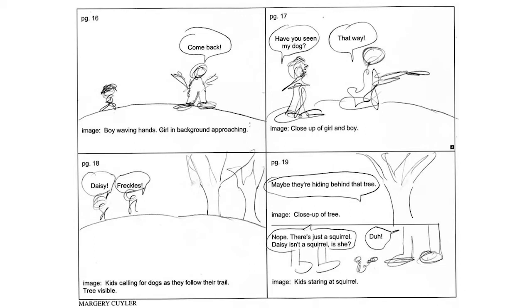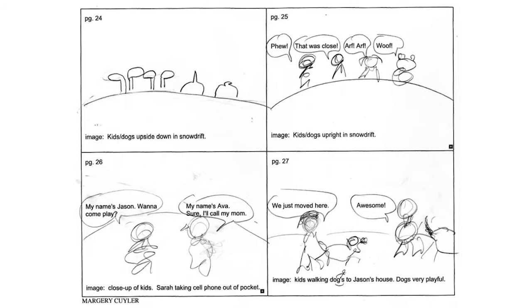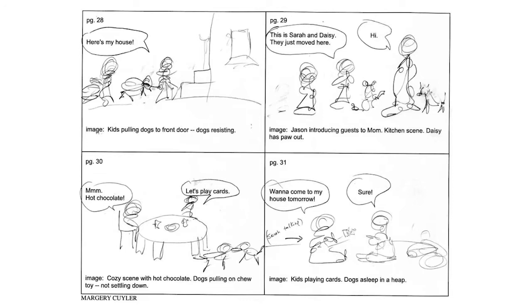So again, we move through the story and get to see she's labeled each page. So it's 16 and 17. That's a double page spread. 18, 19. Maybe they'll be hiding behind that tree. And as it reveals itself, one page I knew that she absolutely loved and talked about was when the children and the dogs went roly-poly down the hillside and then landed with their feet sticking up in the air and their tails up in the air on page 27. So that stayed as well. And here we come around to coming back to the house, and the friends are together.